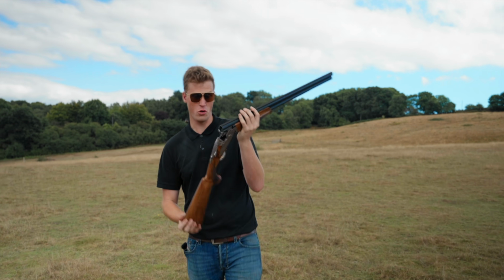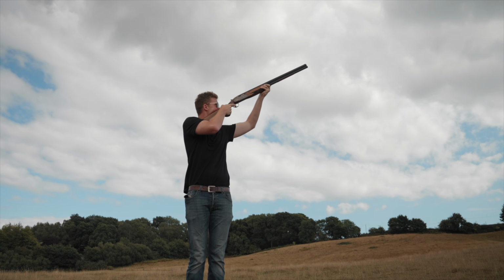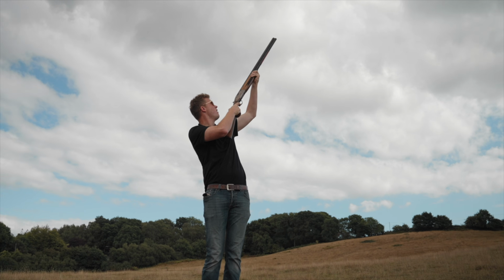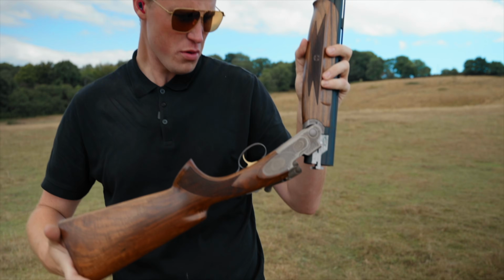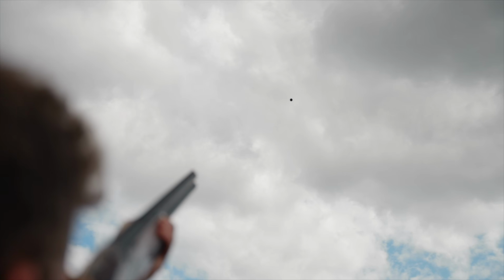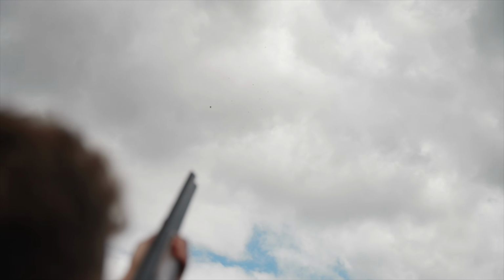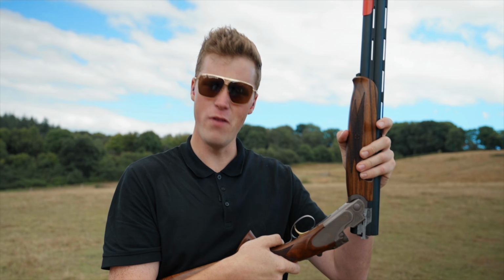Well, obviously it doesn't shoot quite as refined as some of those £5,000 or £6,000 guns we had earlier, but I tell you what, it shoots well in excess of its price tag. It's big, it's smooth, it does what you want it to do, and it doesn't feel awkward from back here at a 30-yard crosser to underneath at a 5-yard quick-driven grouse style target. It handles them very well.